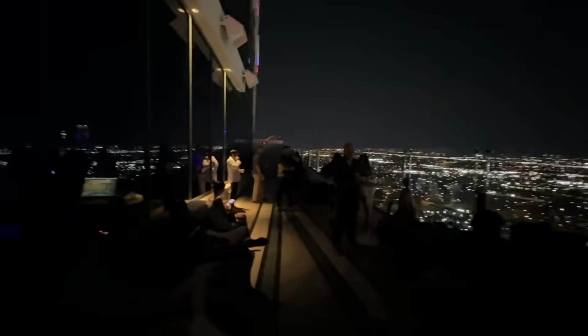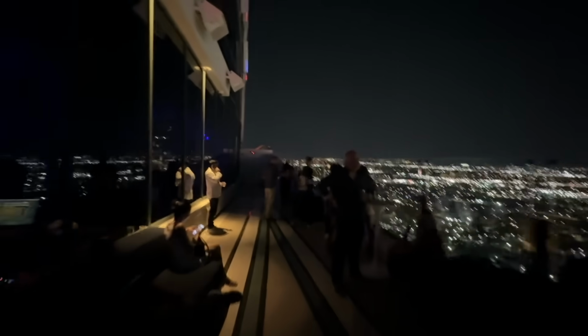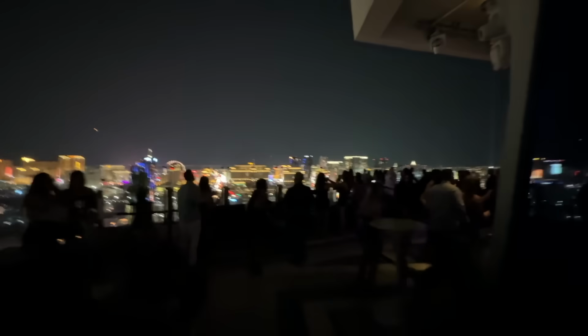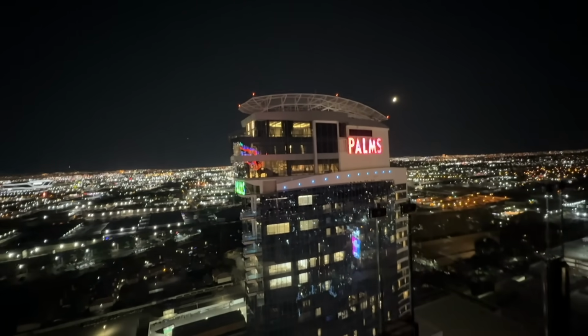So this place is filling up. More people are starting to get here as the night progresses. And one thing I wanted to point out is that there are two side hallways, so to speak, and you can see the west side of the city, a little bit of Chinatown and all that, so you can pretty much get a 360-degree view of the whole Las Vegas Valley. You can see the other Palms Tower from here.